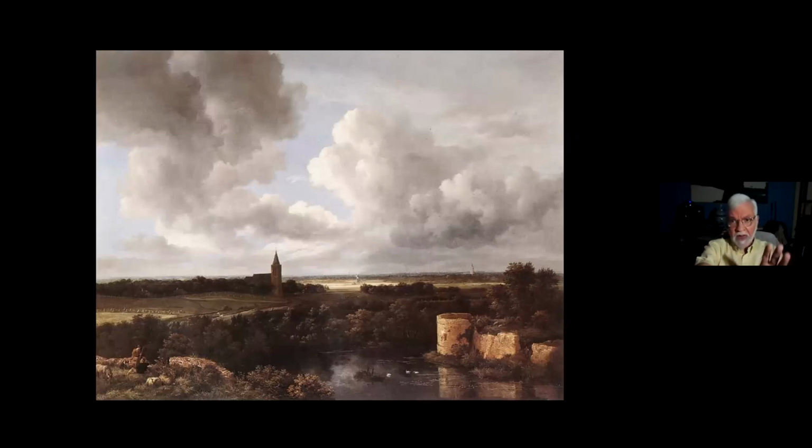But it's also a troubled landscape in some ways. But it did have these connotations for the people of the time. We can appreciate it like it's a Constable. We can appreciate it like it's a romantic landscape. But actually, it does have these religious overtones.